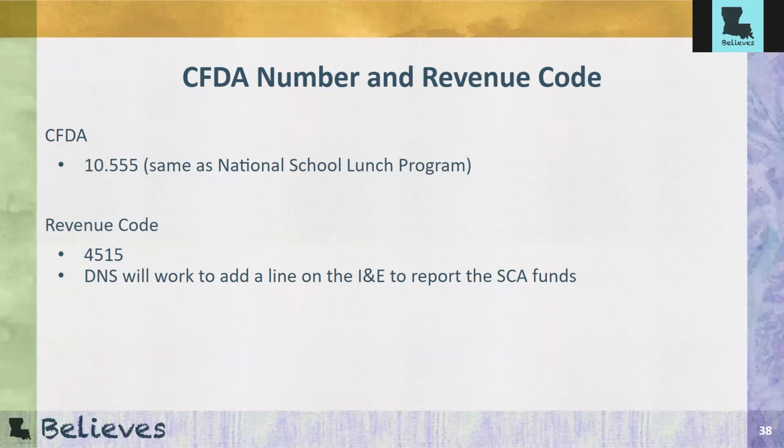The revenue code, so I have reached out to our friends in the financial audit section, and they have confirmed that the revenue code is going to be 4515. We are going to work to make a line on the income and expense to allow you to report these funds. So 4515 is the traditional line item on the income and expense where you're reporting your reimbursements, which usually matches the claim section of our website exactly. So to not complicate things too much, we intend to have a separate line item where we can keep track of the supply chain funds as well.